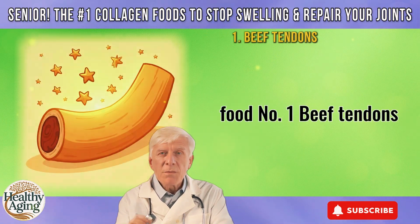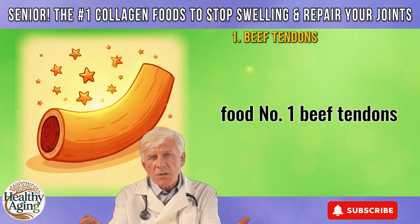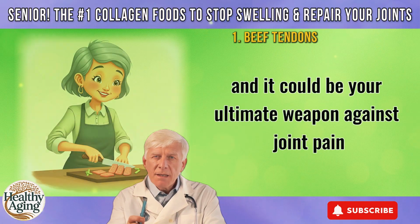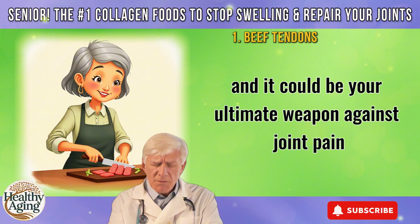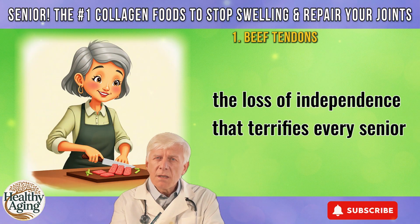Food number 1, beef tendons, the ultimate collagen source. This is hands down the most collagen-dense food on earth, and it could be your ultimate weapon against joint pain, swelling, and the loss of independence that terrifies every senior.